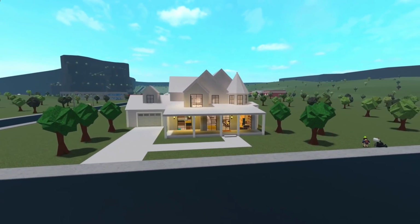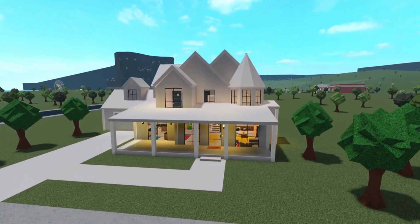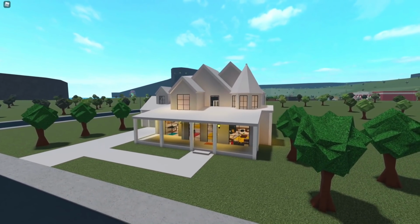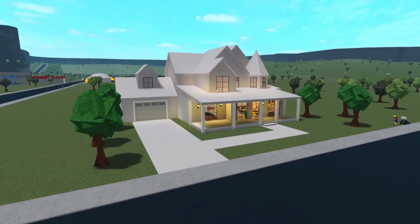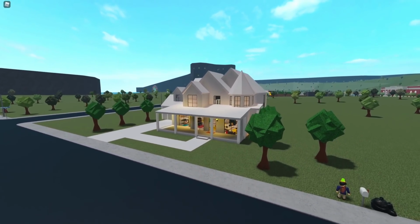So here is our Victorian, somewhat Victorian house. Honestly, it just looks like a traditional home with a hint of Victorian on the side. This is our Victorian home. No colors at all. Did not change any colors at all within this house. And I think it actually looks pretty good. The shape of it looks really nice. If this was colored, I would definitely use this as a starter house.